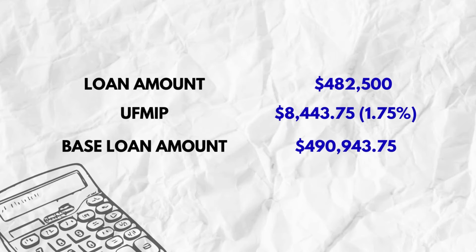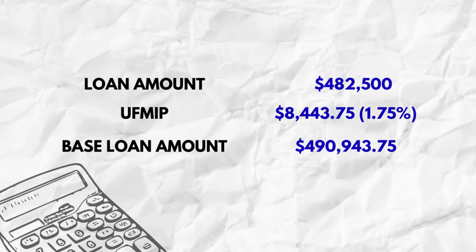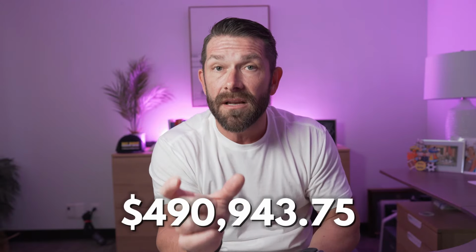So if we take that $482,500 and we add that $8,443.75, we get a base loan amount of $490,943.75. So now when we're calculating our monthly mortgage payment and trying to get an idea of how much that's going to be, that's the number that we're using.